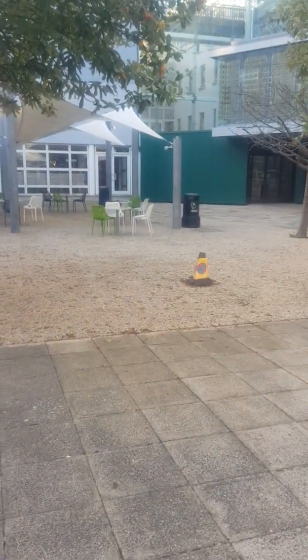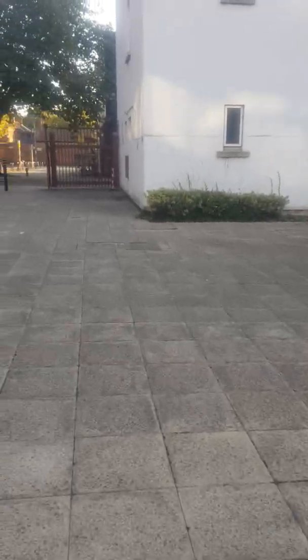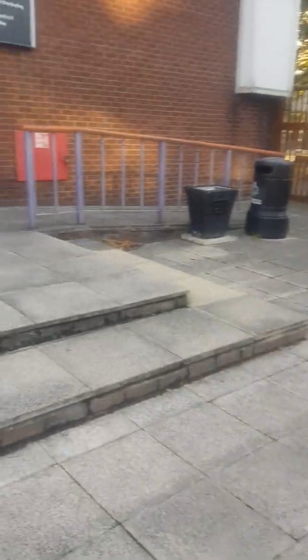You can enter through this one, and you can enter through this entrance as well. And once you get quite old, as in once you're used to it, you can enter through there as well. I think it's the first one, even though it looks like it's just for staff members. I believe the students can go in there as well.